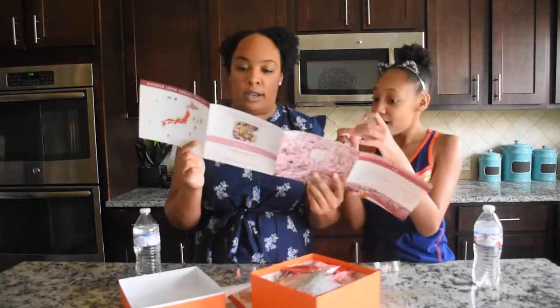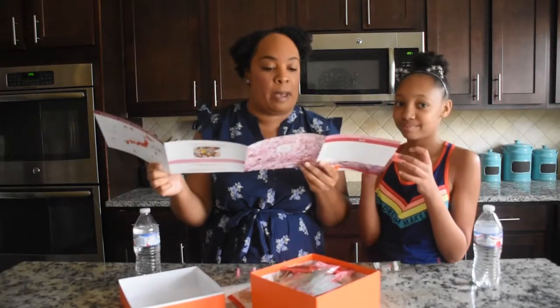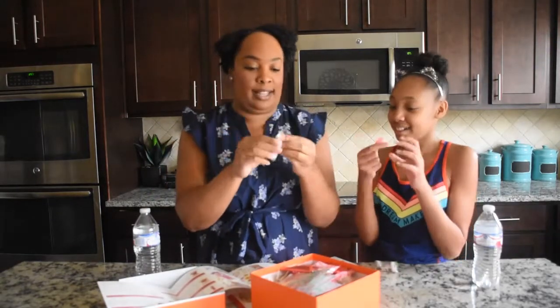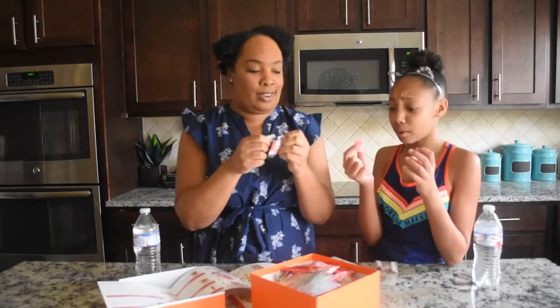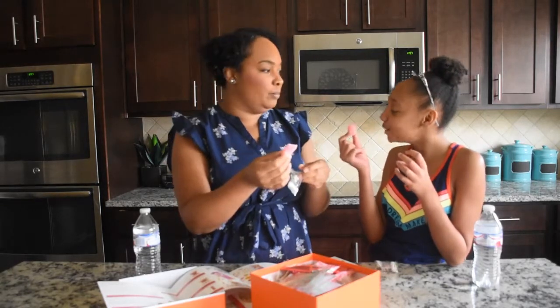See what this one is. Squishy. It's like a mochi. It is a traditional Japanese rice cake. Mochi? Yum! That's my other daughter's favorite. You're already eating it? Yeah. Jeez. She couldn't wait. It's like a marshmallow.